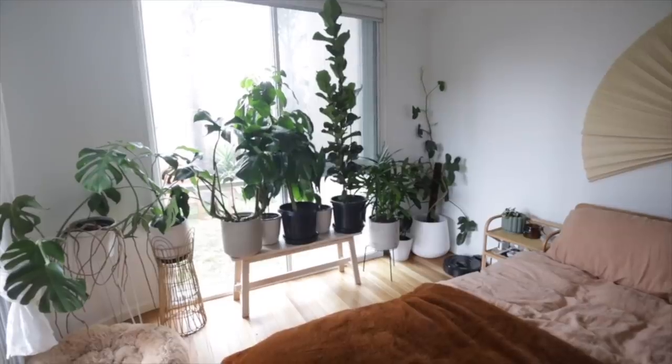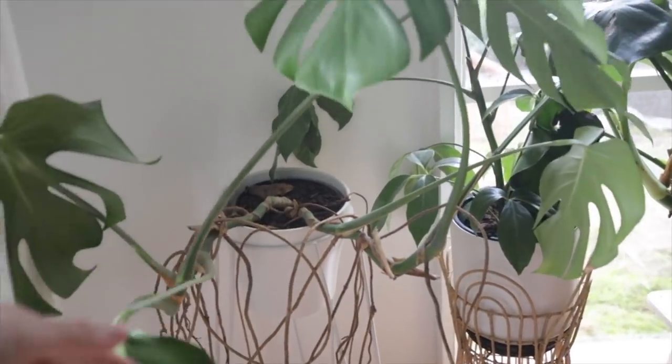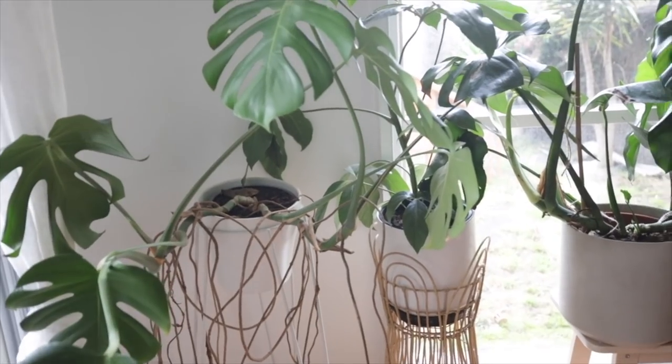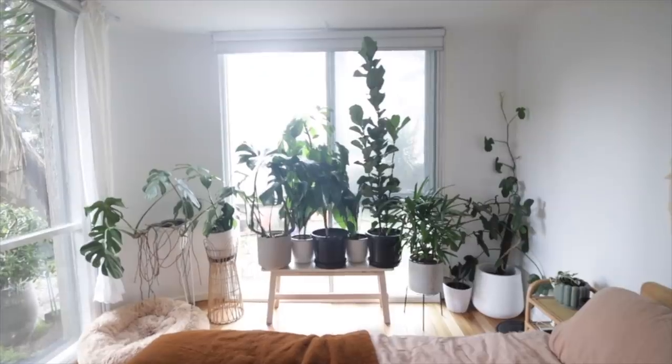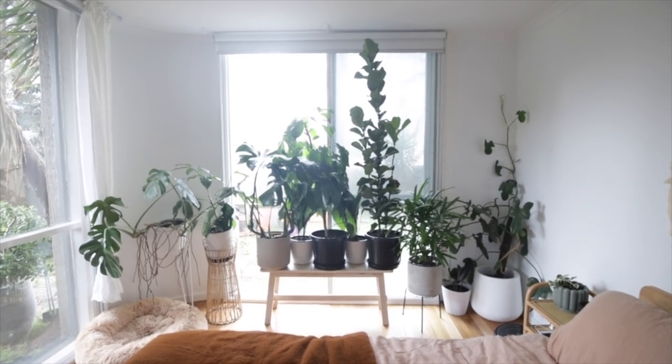So this is another Monstera deliciosa, but the way this one has grown is a lot different. It has no supports. It's got all its aerial roots just hanging out and about, but I like it like that. I like that it looks different from my other ones. It's just fun experimenting with plants and setting them up different ways to see how they want to grow.